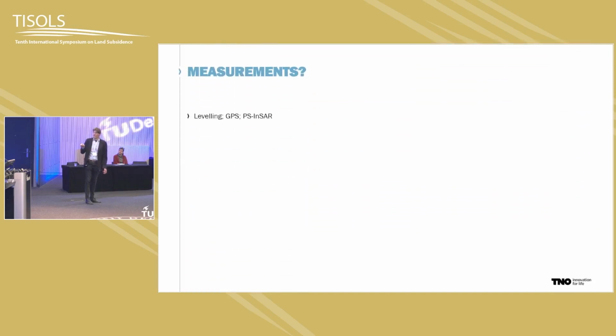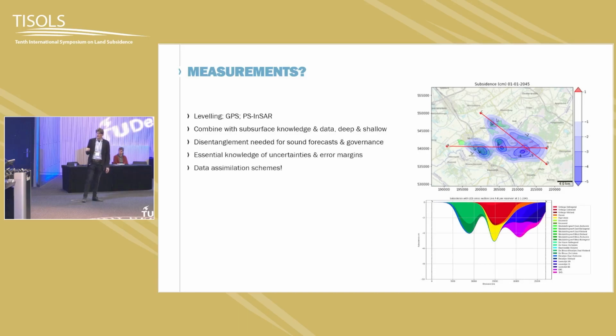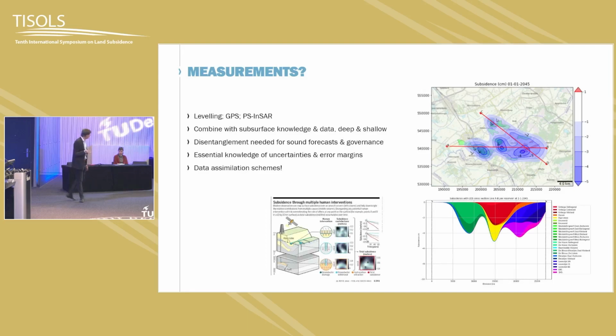Measurements. We have leveling, PS-InSAR. We want to combine it with subsurface knowledge and data. Here you see that there are many causes of subsidence, and you want to disentangle them because different contributions come from different gas fields or from different sources. Essential is knowledge of uncertainties and error margins, so we need data assimilation schemes. Here you see this nice formula in which you can do a data assimilation. I will not go into much detail on that for this moment.